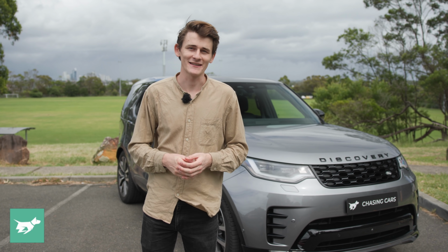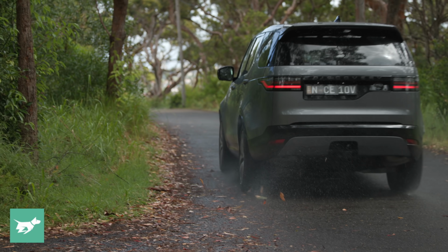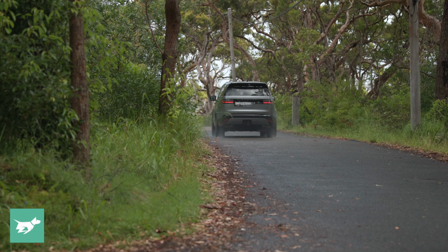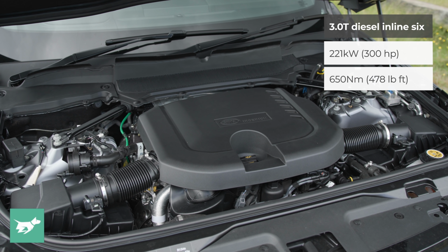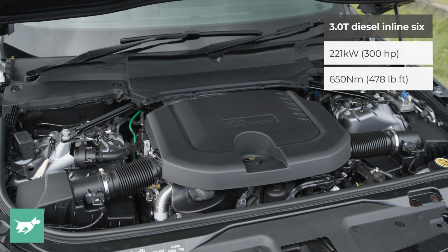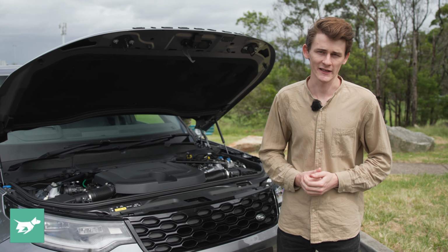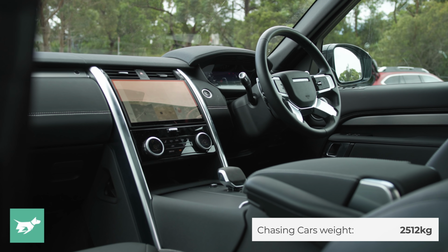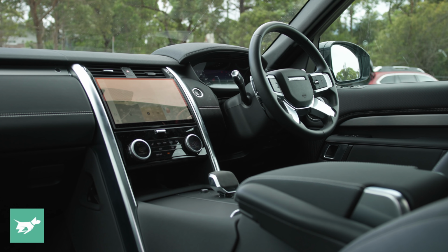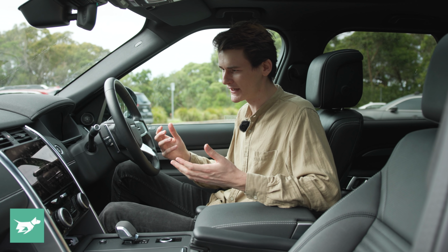The first thing I love about this Land Rover Discovery is its plush and cosseting ride, owing to its air suspension and multi-link setup. This D300 inline 6 turbo diesel is smooth and gorgeous, and such a nice replacement for the old D200 4-cylinder. At 2.5 tons, it might not come as a surprise that this thing has a feeling of mass, a feeling of heft that gives it this sort of majestic boat-like quality.